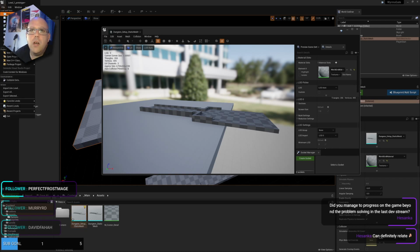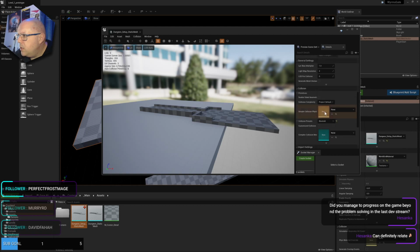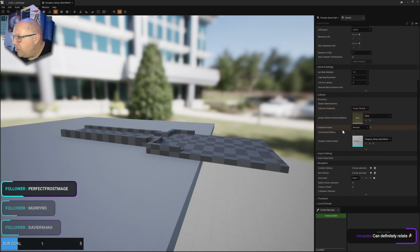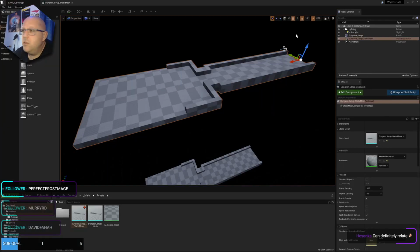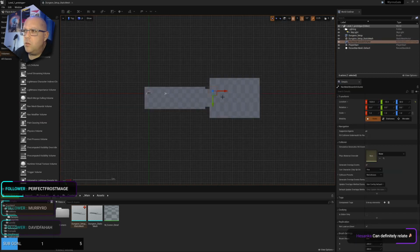This is the new one. Let's save all. And we put it into the complex mesh. Yeah, into the complex mesh. And then you need to define use complex collision as simple. And you save it. And now I also need a nav mesh bounds volume as we did before, and I will go to the top and I will expand the volume to cover everything.